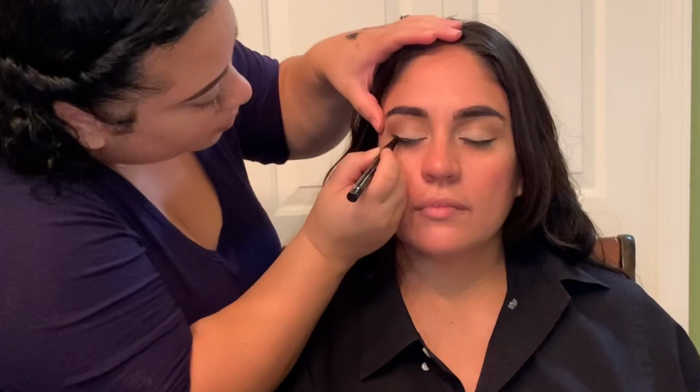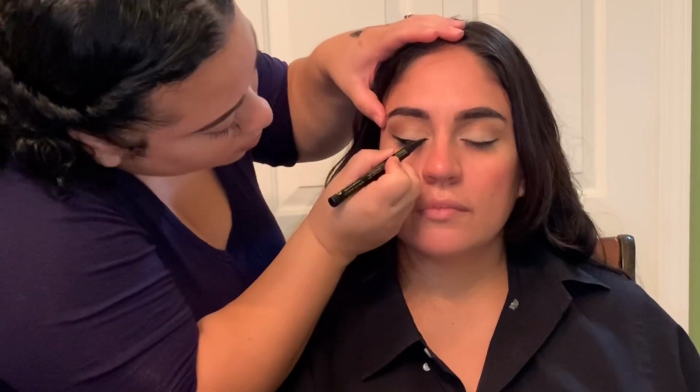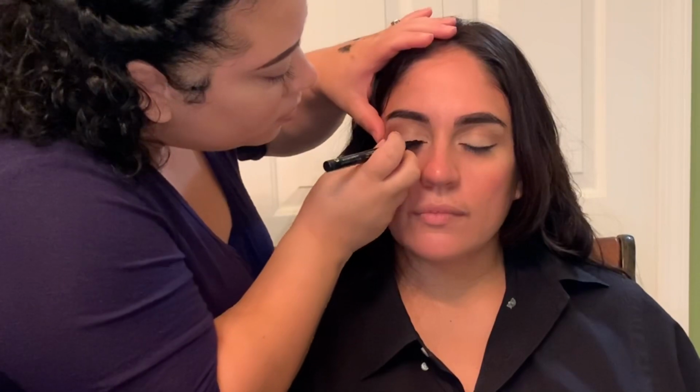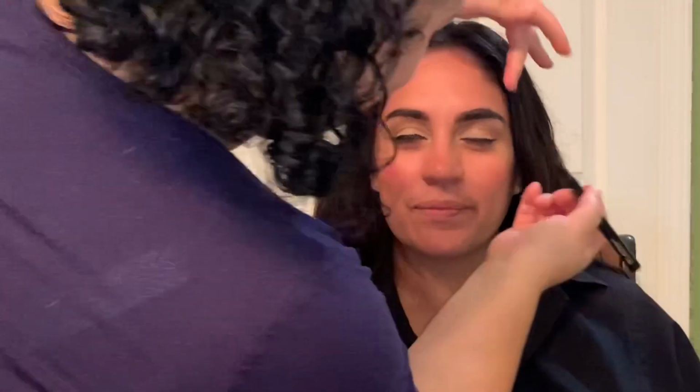And you're going to see that I go back and check and apply more, because you put lashes on and the glue gets on it. You just have to reapply, and there's no wrong or right thing. You just always make sure to look and make sure everything is nice and perfect. And that's me. I concentrate, and this is me.